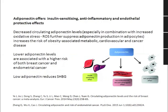Adiponectin, not only is it involved in sex hormone binding globulin production, but it's actually known to be involved in lots of pro-inflammatory and anti-inflammatory pathways as well. So if you have low levels of adiponectin, in combination with high levels of oxidative stress, which is often the case, then this increases the risk of a number of obesity-associated metabolic, cardiovascular, and cancer issues.